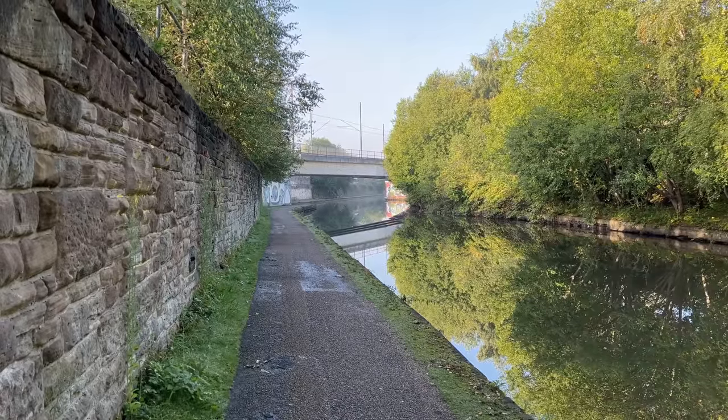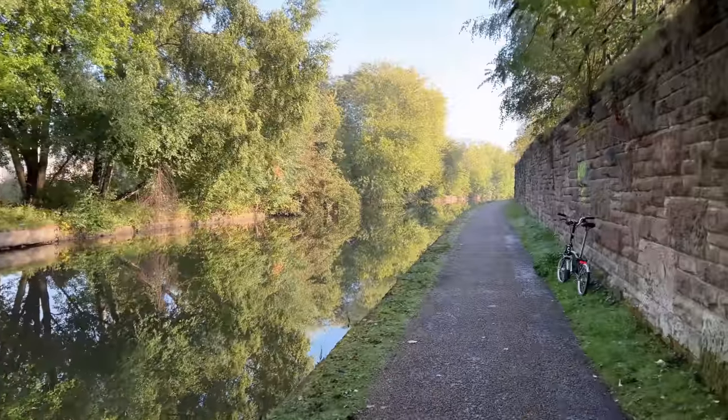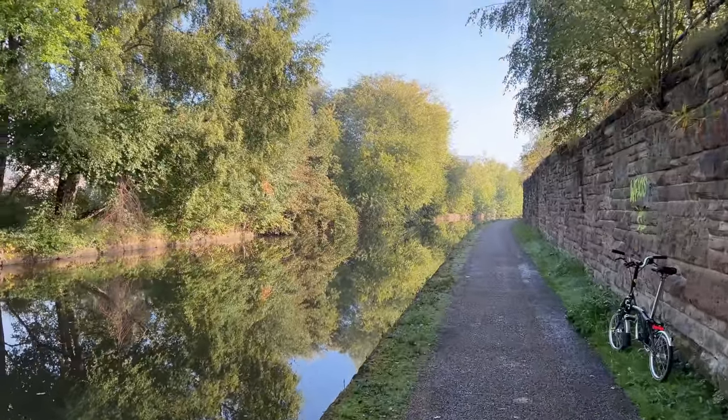I could be waiting here for half an hour for another tram down here. It's a shame though. But look at this, isn't this wonderful?